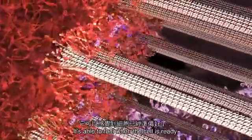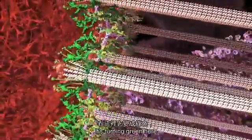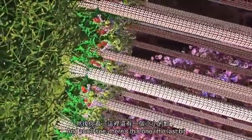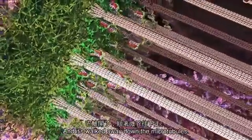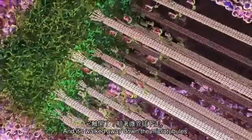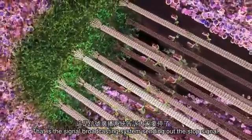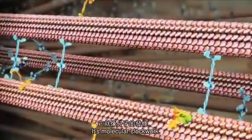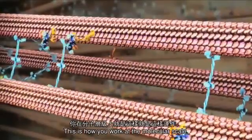It's also a tension sensing system. It's able to feel when the cell is ready, when the chromosome is correctly positioned. It's turning green here because it feels that everything is just right. And you'll see that there's one little last bit that's still remaining red, and it's walked away down the microtubules. That is the signal broadcasting system sending out the stop signal, and it's walked away. I mean, it's that mechanical. It's molecular clockwork. This is how you work at the molecular scale.